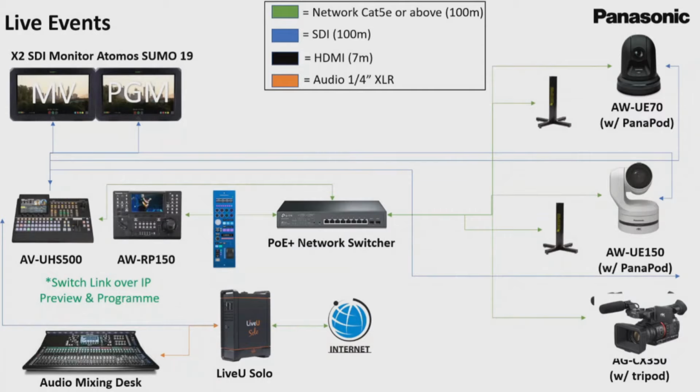We are also going to be talking a lot more about remote production to deploy the cameras on site and things. So that'd be quite an exciting talk that we're planning at the moment.